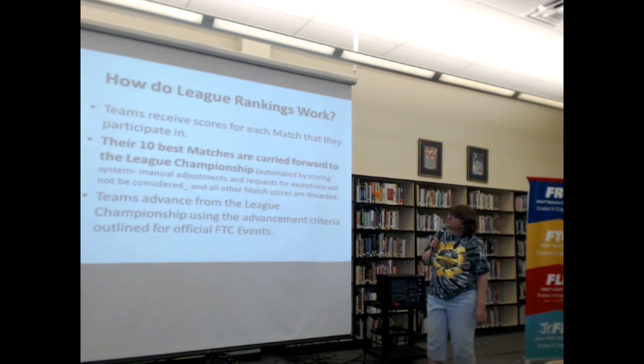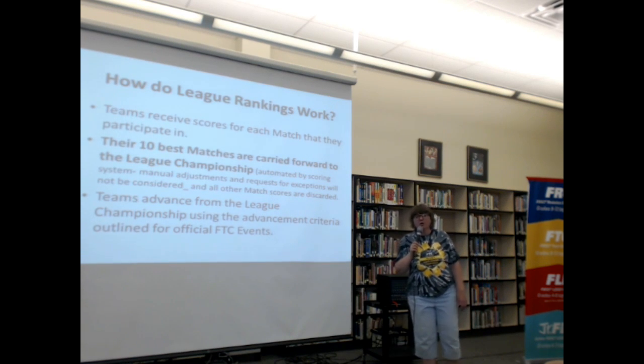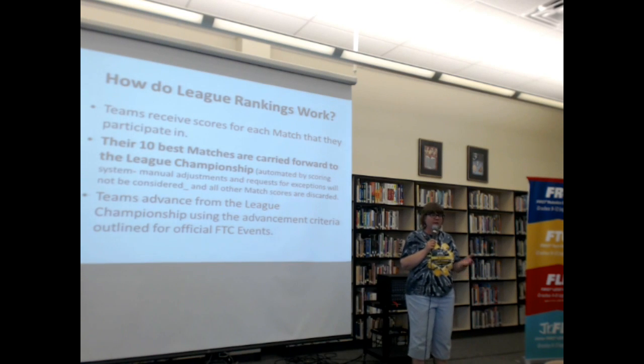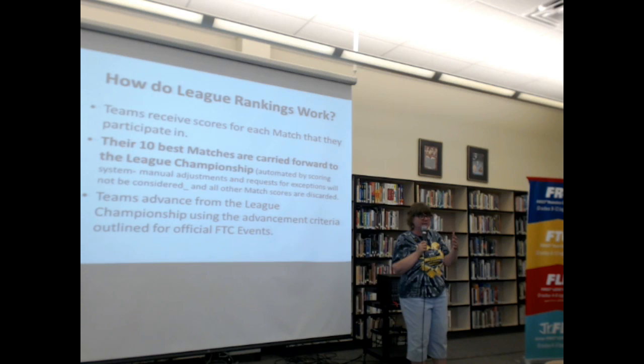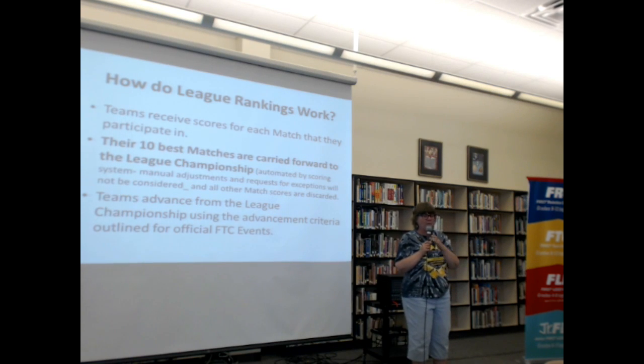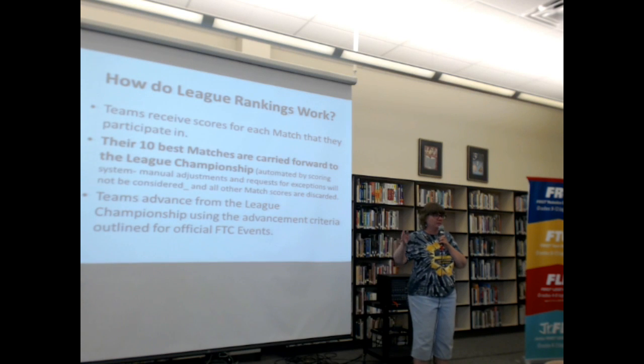Teams receive scores for each match. Their best 10 matches are carried forward to the league championship. Amended by scoring system, manual adjustments or requests for exceptions will not be considered, and all other match scores are discarded. In other words, the league host scorekeeper takes all your matches, and there's going to be some sort of automated system that accumulates them for your specific team, and we will have your accumulated match scores to go to league championship.